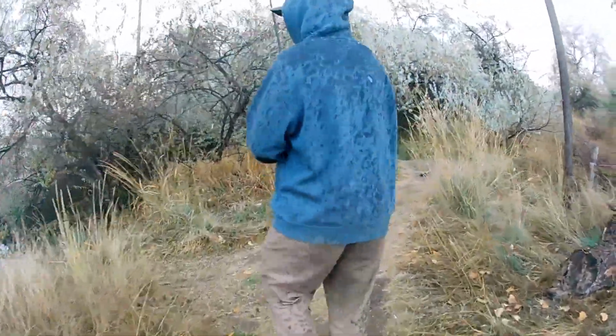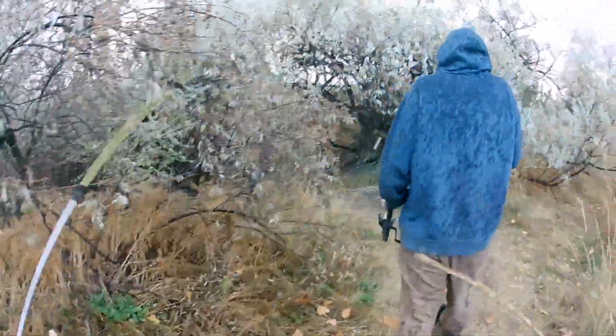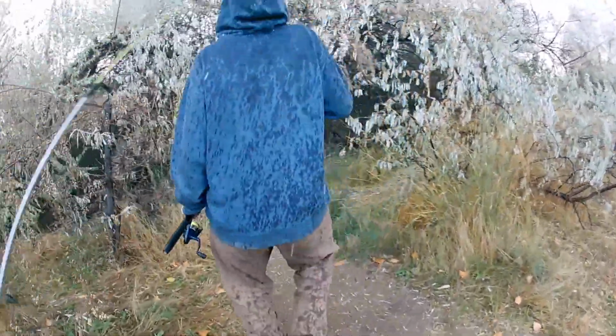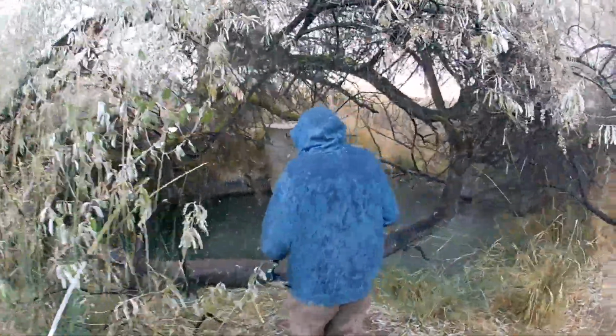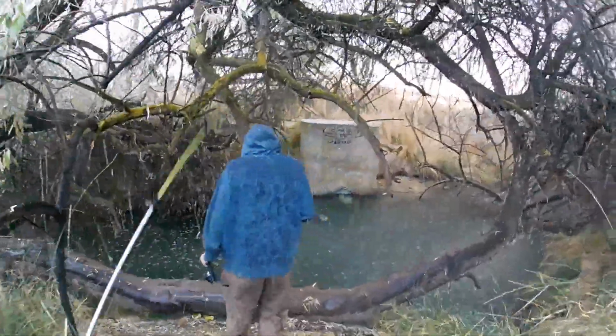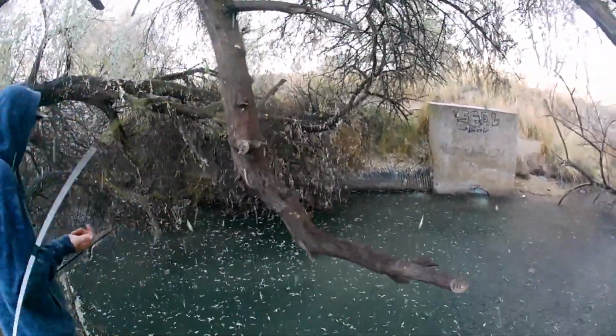That blue sky right over there, it's coming. It's coming. And the hail's probably... It hurts. Out of there. Yeah. All right, so stay tuned. We'll let you know if we catch anything.